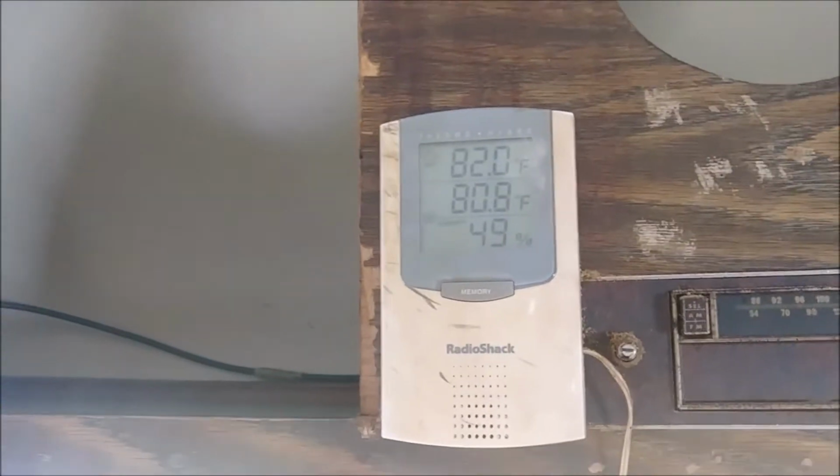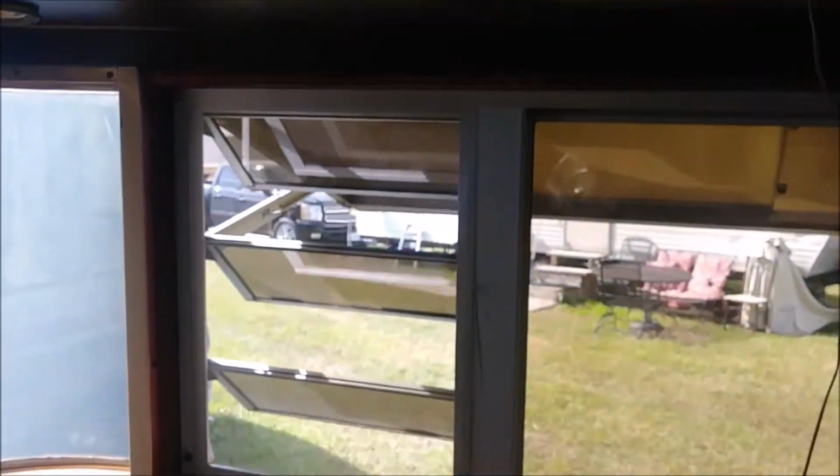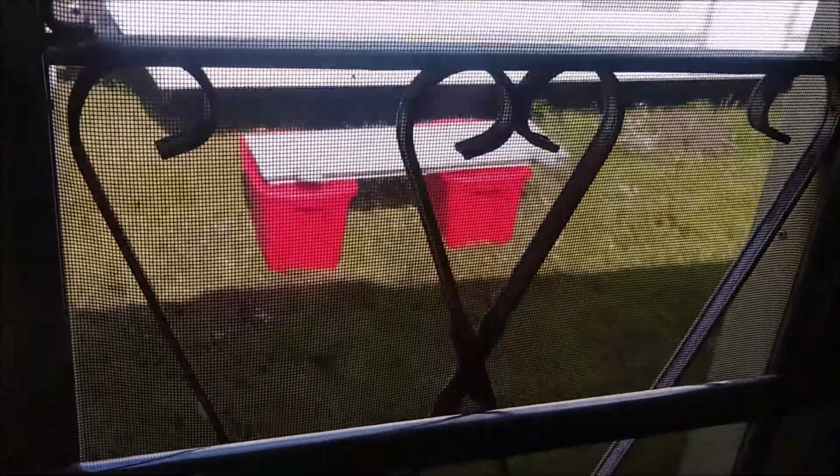What a difference a day makes. It's going to be warm in here today. Got the windows open. Took the door off the screen because, yeah, they cut the latches on it, the morons.